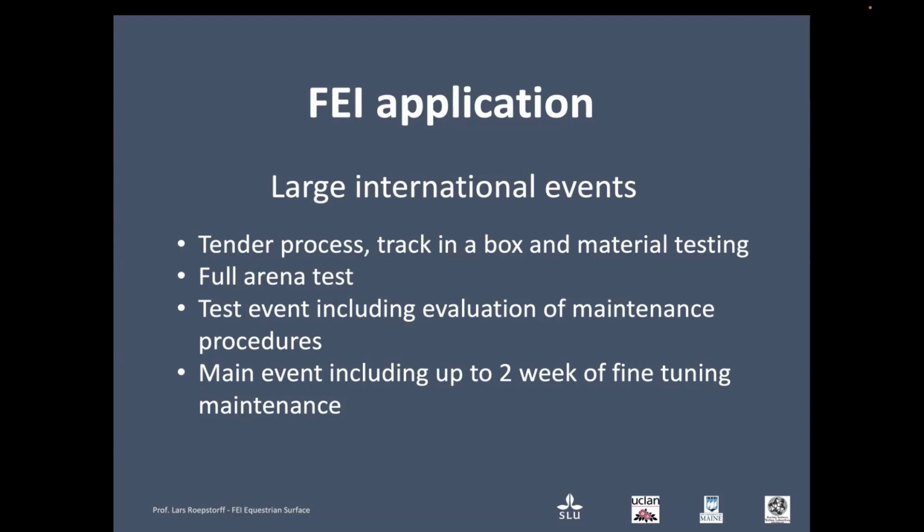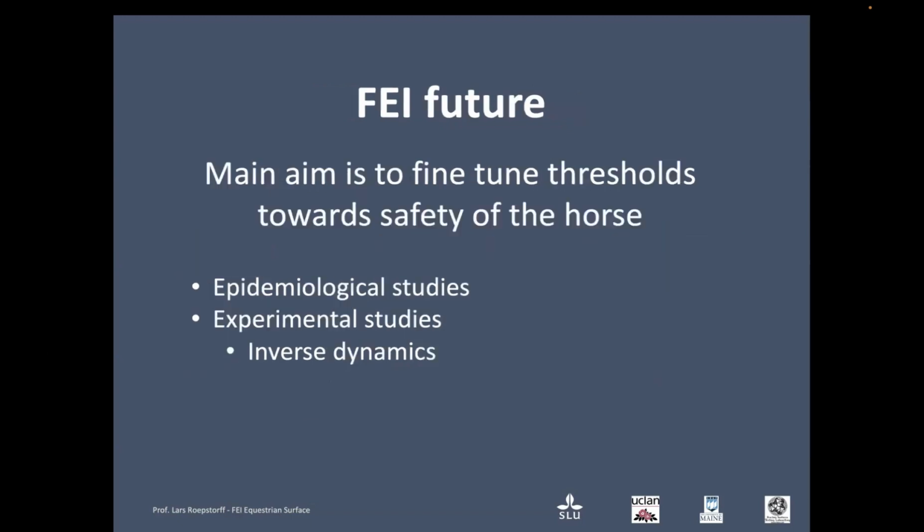So there are quite a number of different ways to use the machine, and this is a little bit of FEI. So finally, what I want to mention is that the thresholds today are based on wider opinion. But of course, the main reason that we are doing that, and from the very first video, is about increasing the safety of horses, minimizing risk of injury, more specifically orthopedic injury, while still maintaining good performance. That's a big challenge.